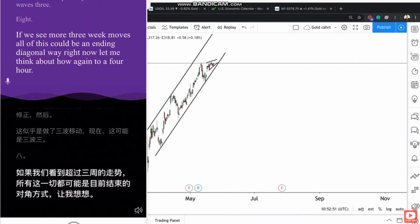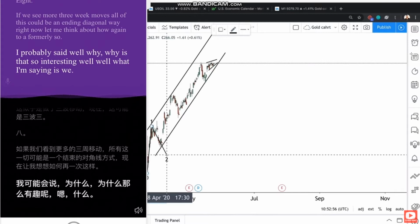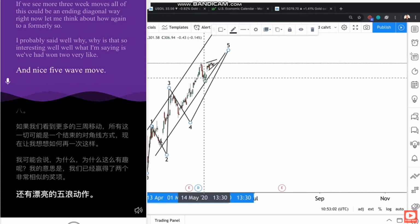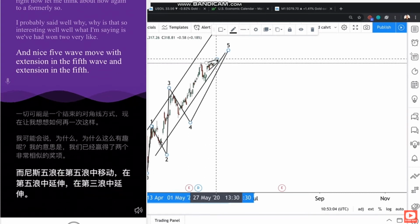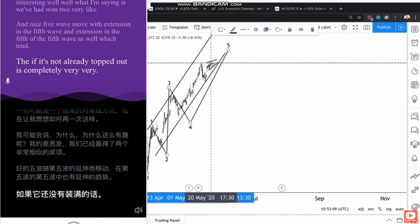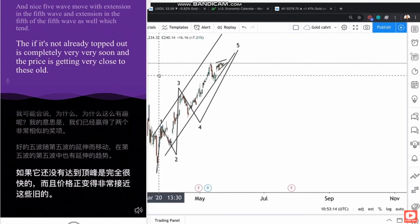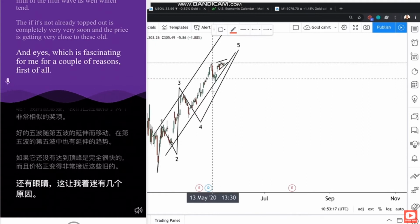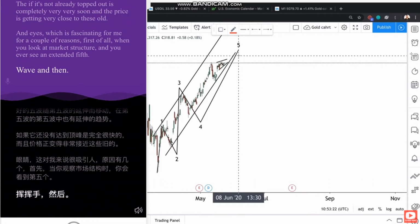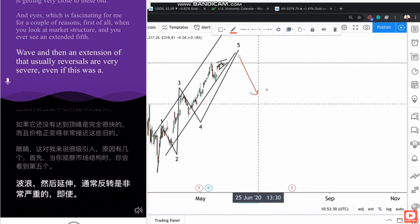So you probably want to say, well, why is that so interesting? Well, what I'm saying here is we've had 1, 2, very likely a nice 5 wave move with extension in the fifth wave and extension in the fifth of the fifth wave as well, which potentially, if it's not already topped out, is completing very, very soon. And the price is getting very close to these all-time highs, which is fascinating for me for a couple of reasons. First of all, when you look at market structure, and if you ever see an extended fifth wave and then an extension of that, usually reversals are very severe. Even if this was a first wave of a new bullish trend going up.